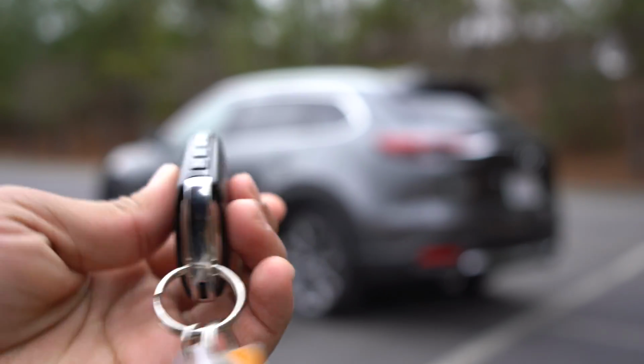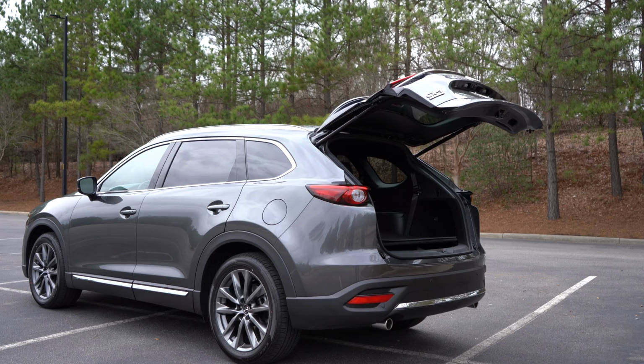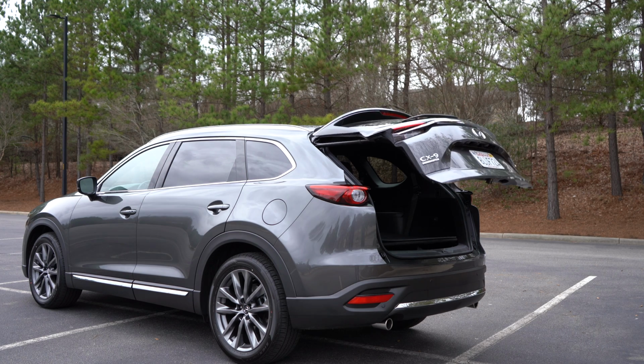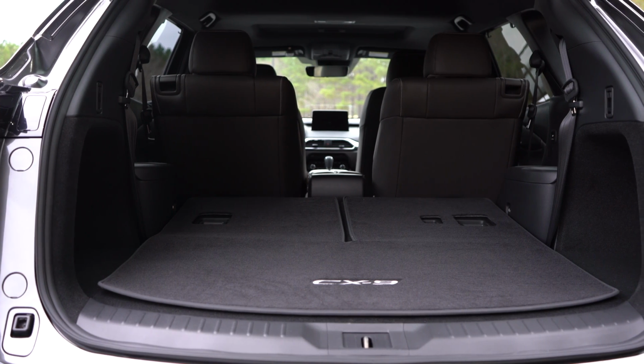The old key was plastic, but it had a more solid feel to it, which I liked. It was a little bit smaller too. But yeah, you can open and close it with the key fob. You can just run up to it. You can press a little button inside the cabin, so that's nice.